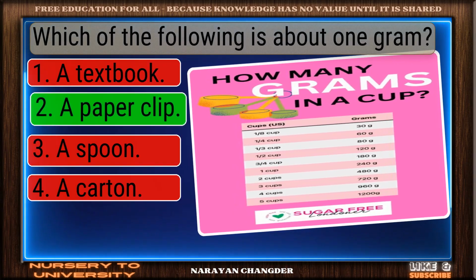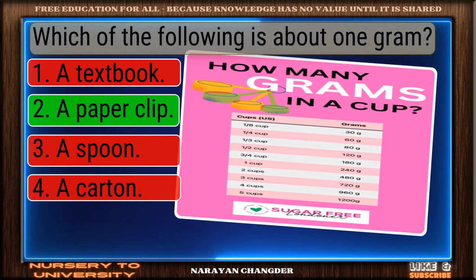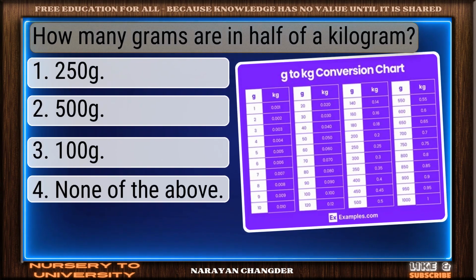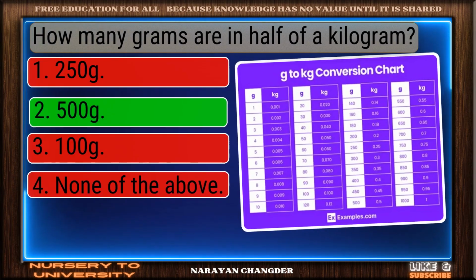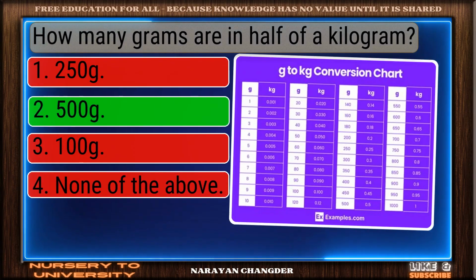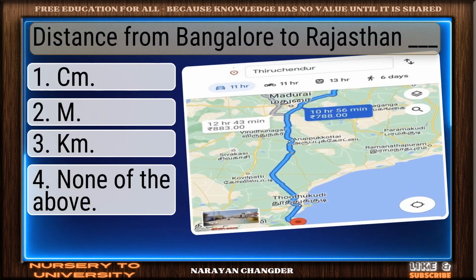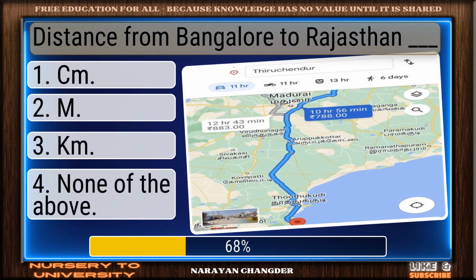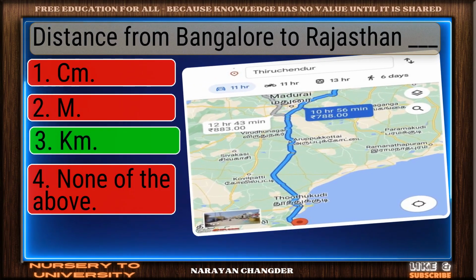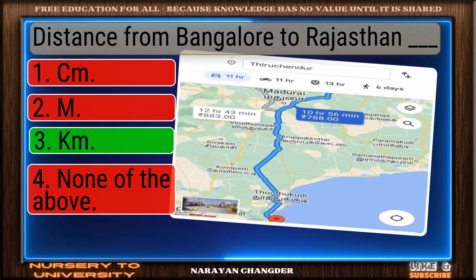Well reasoned. A paperclip is the correct choice. How many grams are in half of a kilogram? Correct. 500 is the right answer. Distance from Bangalore to Rajasthan dash. Solid response. km is a valid choice.